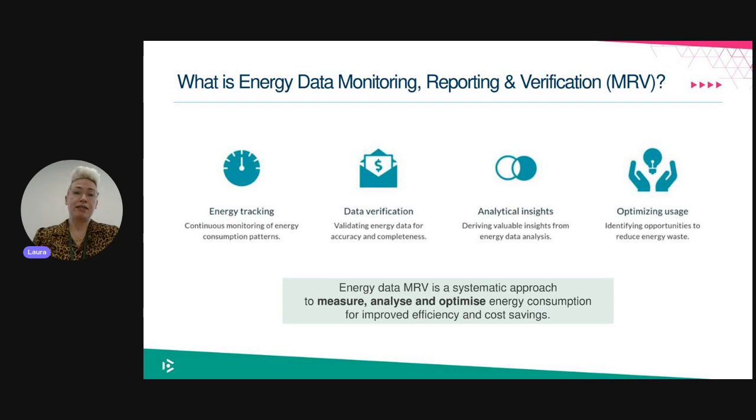So what is energy data monitoring, reporting and verification, MRV? It tracks energy, continuous monitoring of the energy consumption patterns in a particular building. We then verify that. We validate that data. Is it accurate? Is it complete? So when it arrives, we do some data cleanup, we check it, we make sure that it is as expected. Is it the wrong order of magnitude? Is it looking at peak demand in the middle of the night rather than the middle of the day? So we do all of that cleanup and verification of the data that's coming in.